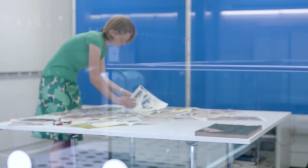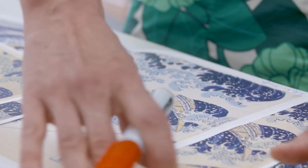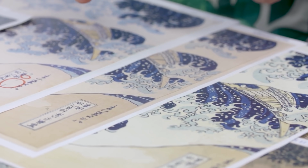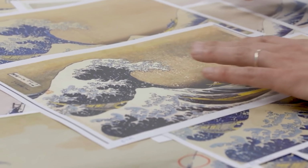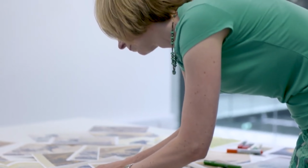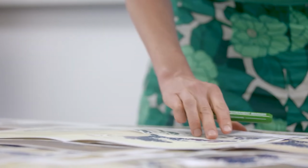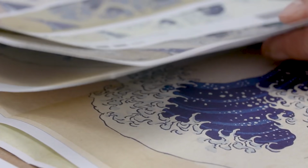My name is Capucine Kornberg, and I'm a scientist at the British Museum. I spent about 50 hours just looking at Hokusai's Great Wave. This is about the same amount of time you would spend brushing your teeth over 2 years. There's not just one impression of the Great Wave, as many people think. There were originally thousands of them. Experts think that at least 8,000 prints of the Great Wave were pulled from the wood blocks and sold.